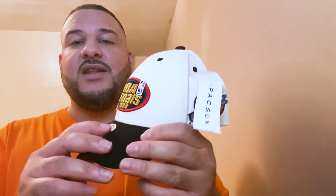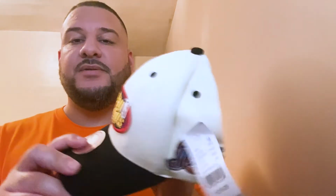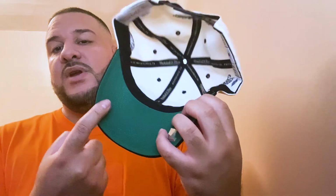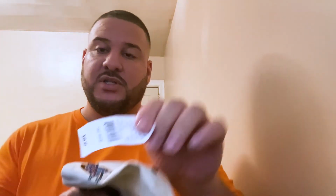Well, this is up my alley. Again, the 90s stuff, man. NBA Finals 1998 hat. How 90s does this look? You got the Chicago Bulls logo on one side, you got the Jazz on the other. This is a snapback. Green underbrim, black guts. Super fire. Cannot wait to throw this joint on, man. This is a Pacsun purchase, 30 bucks. Can't go wrong. I think they still got these online. No, these sold out.